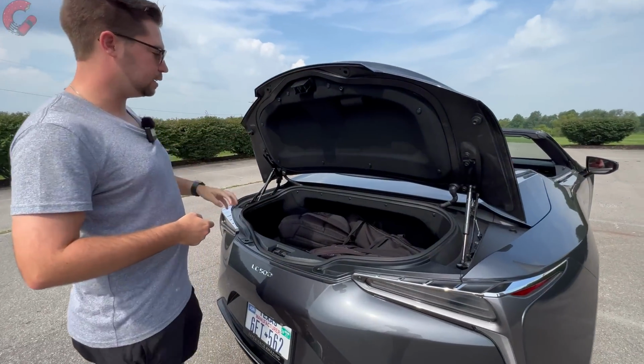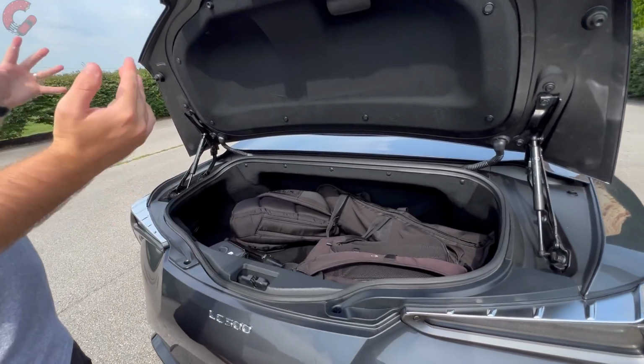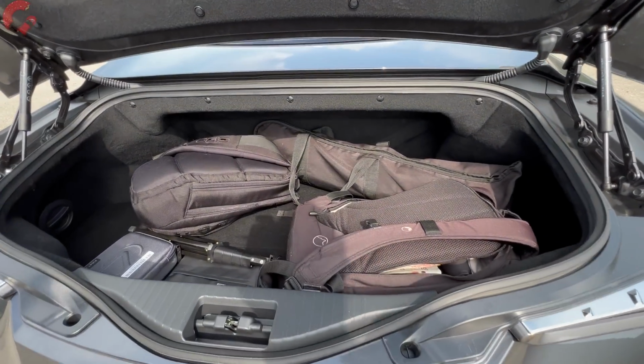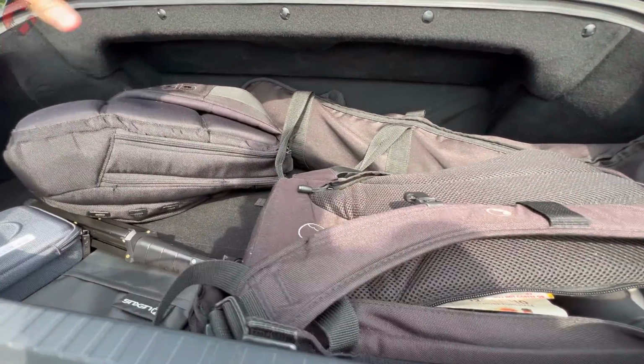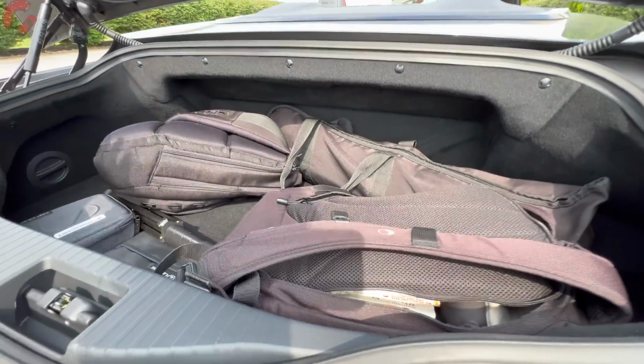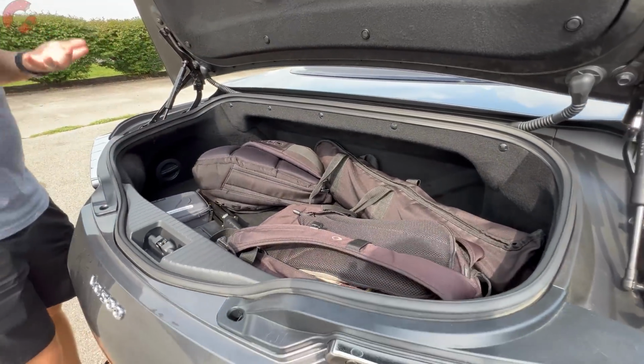And once we do that, of course, you're not going to expect to find a lot of space. You won't find a lot of space in this LC convertible. Now, we actually intentionally left all of our camera gear back here to demonstrate that it actually is a pretty usable amount of space.